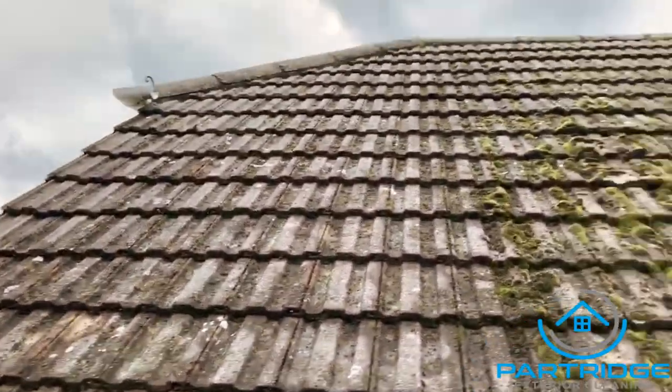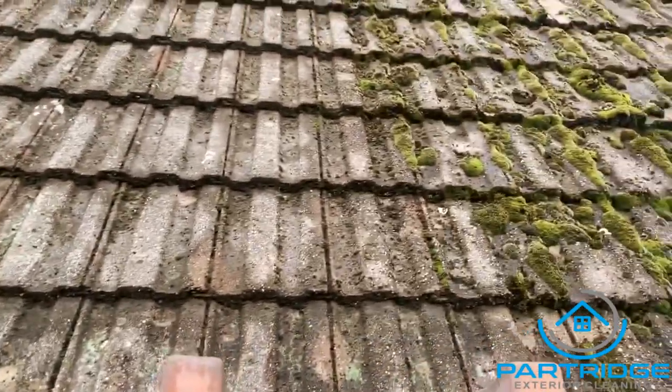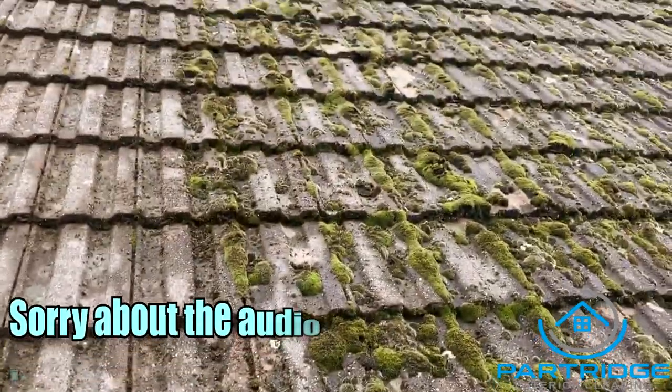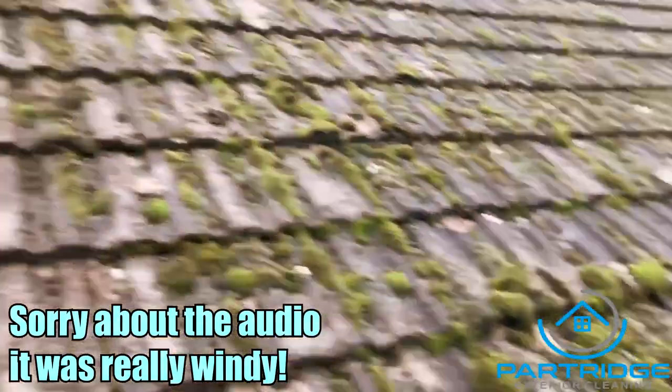Right, so once again, coming to the end of the first little section. As you can see, there's a very good difference there. This roof is really damp still. It has rained all morning, and for the past few days, pretty much non-stop. So once this starts drying out, it's going to look brilliant.